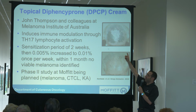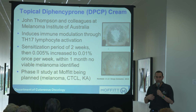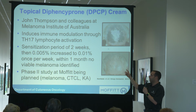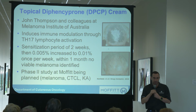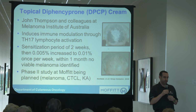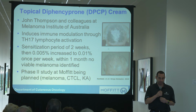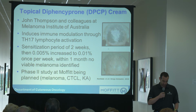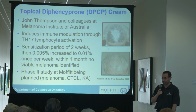You can see here this patient had a scalp full of regionally metastatic melanoma, and after DPCP was placed on it, that melanoma has largely gone away. There's been reports that this has worked in up to 50% of selected patients, and obviously has very minimal systemic side effects, but local side effects are blistering and irritation.